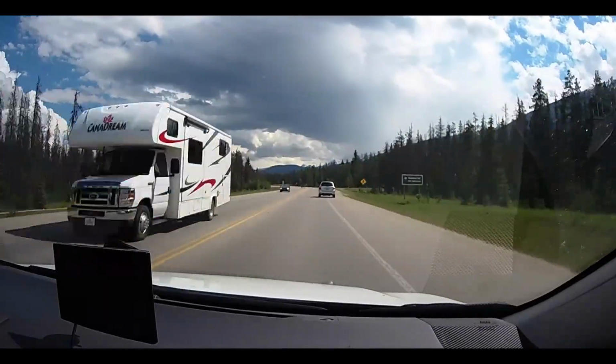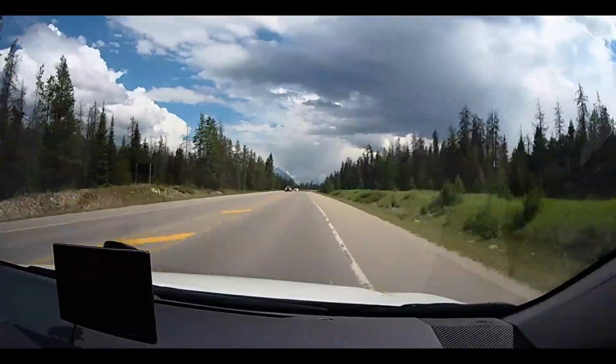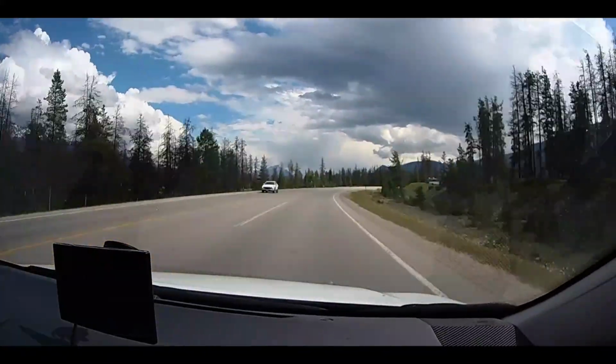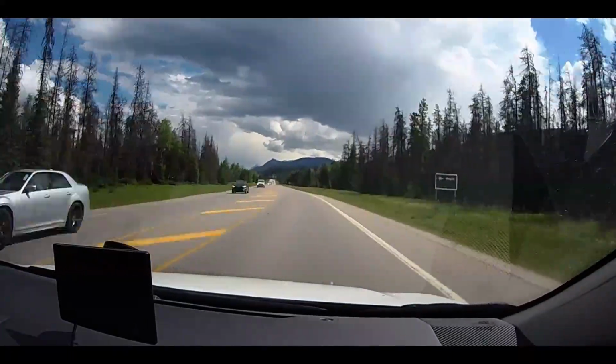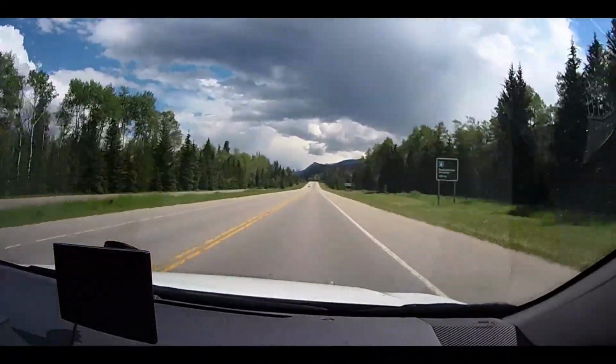It's roughly a 3-hour drive from Banff to Jasper, but the views are so beautiful that you'll be pulling off on the highway taking photos, so it could take you up to 8 hours to do the drive. So in a later video, I will be taking you down the Icefield Parkway.